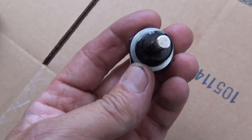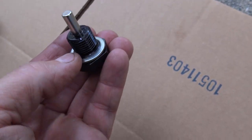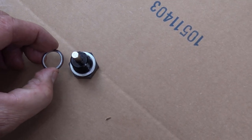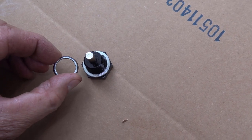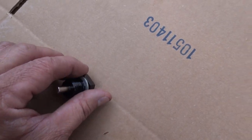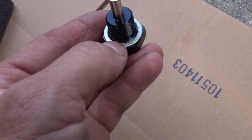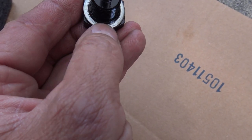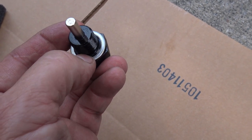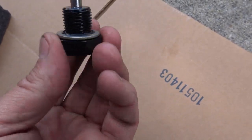Actually, I just looked a little closer at the Mishimoto oil pan bolt, and I noticed that the metal gasket looks a lot bigger than the stock one, and I was concerned if it was going to seal properly. But then I noticed that on the inner part of this metal gasket, this black area right where my fingernail is, is actually rubber. Rubber all the way to the center here. So it's a combination rubber and metal gasket. That's very impressive.